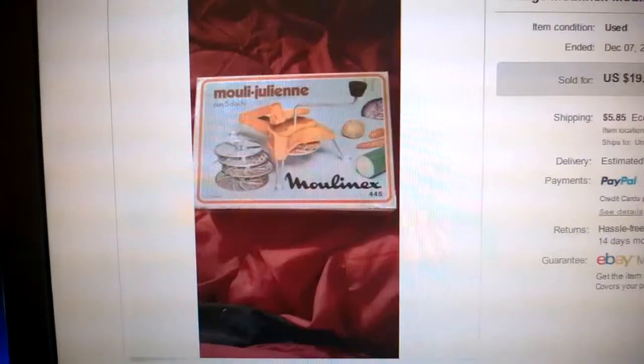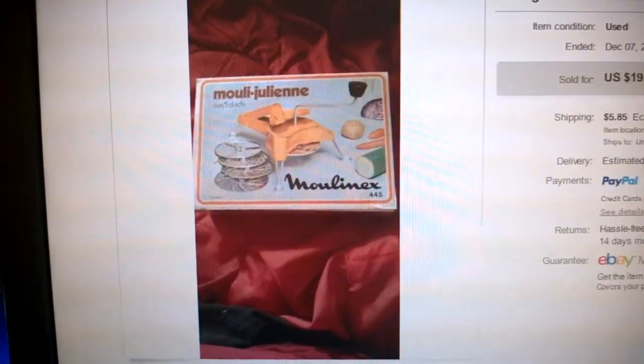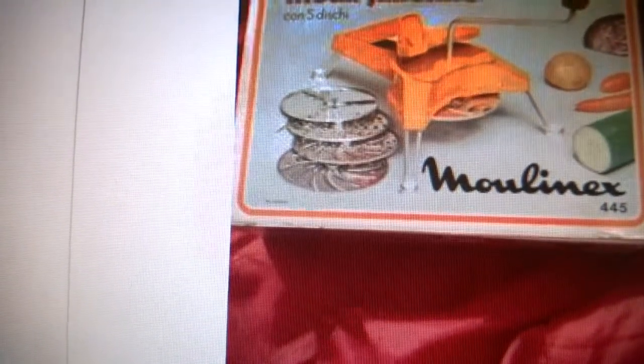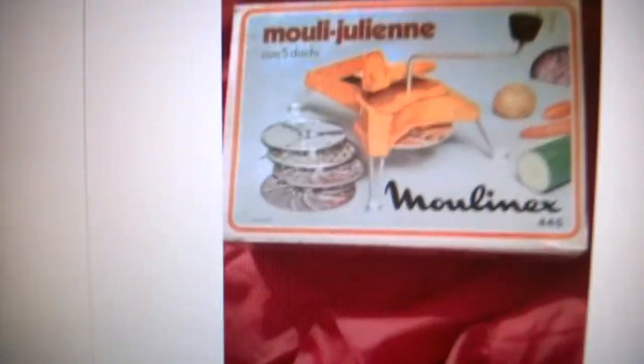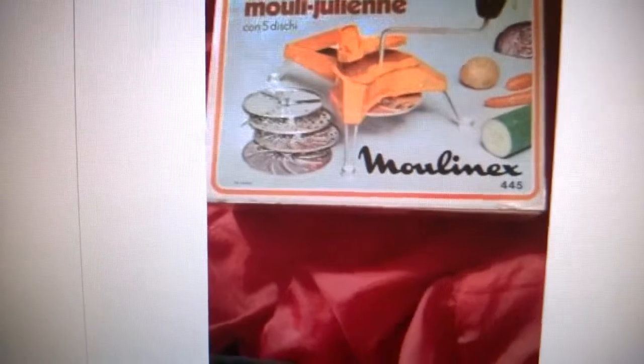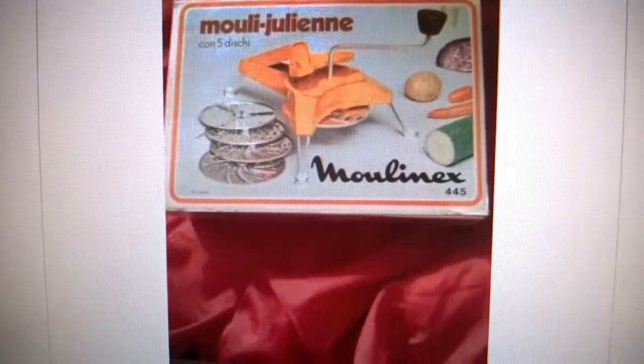Okay, this I bought at Savers for, I don't know, like $1 or $2. Sold that for 20 bucks. It's an old vintage Wooly Julian slicer. Vintage sells, guys.